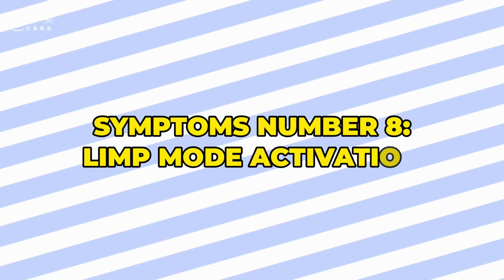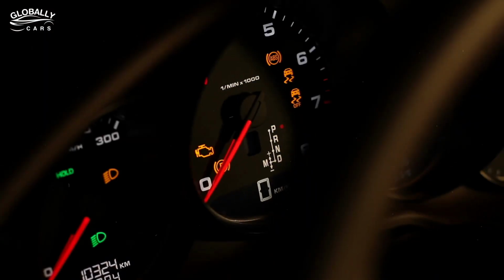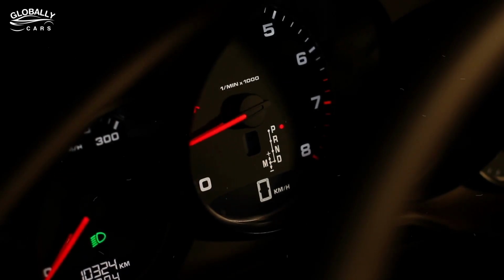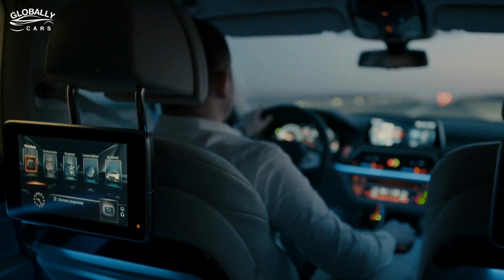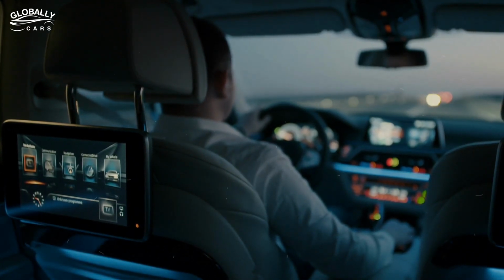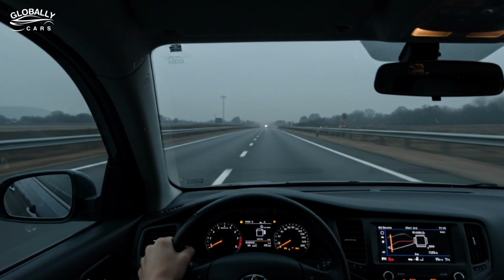Symptoms number 8. Limp mode activation. When your vehicle senses a serious issue, it may purposely reduce its performance to prevent additional damage. This built-in safety function is designed to help you drive to a safe location by limiting what the car can do, similar to putting it into a protective or emergency mode.